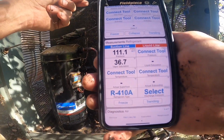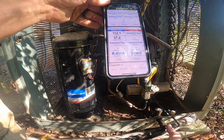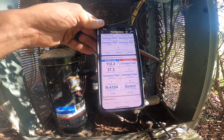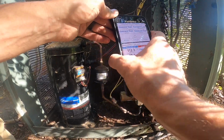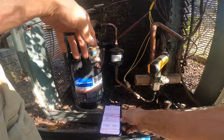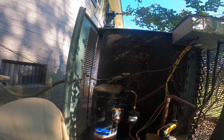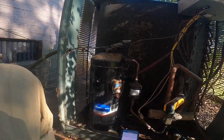When I first plugged that up, I thought that was close to freezing, but it is climbing. Let's put the rest of the gauges and temperature sensors on. Here it is.